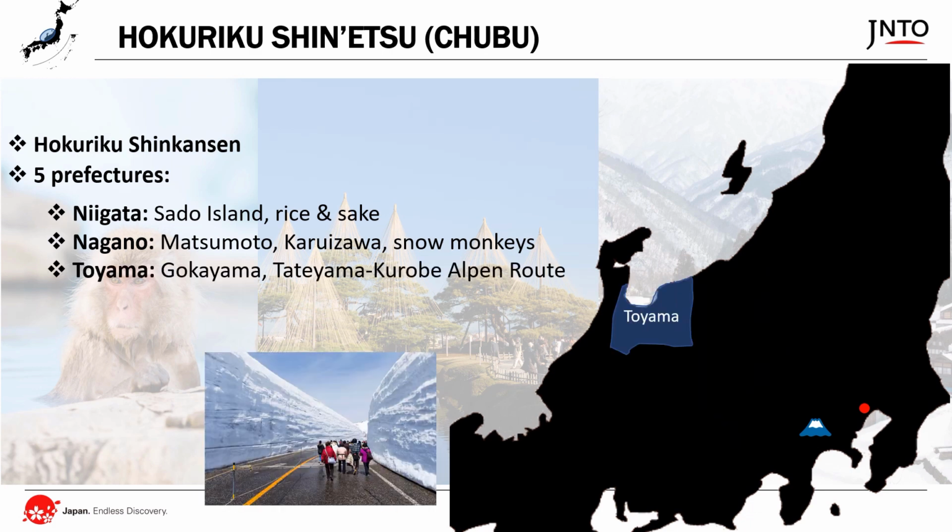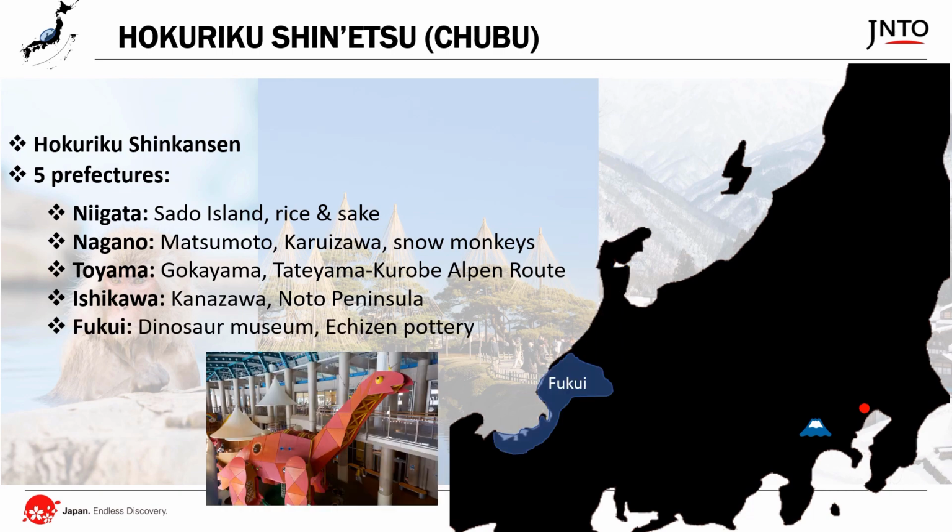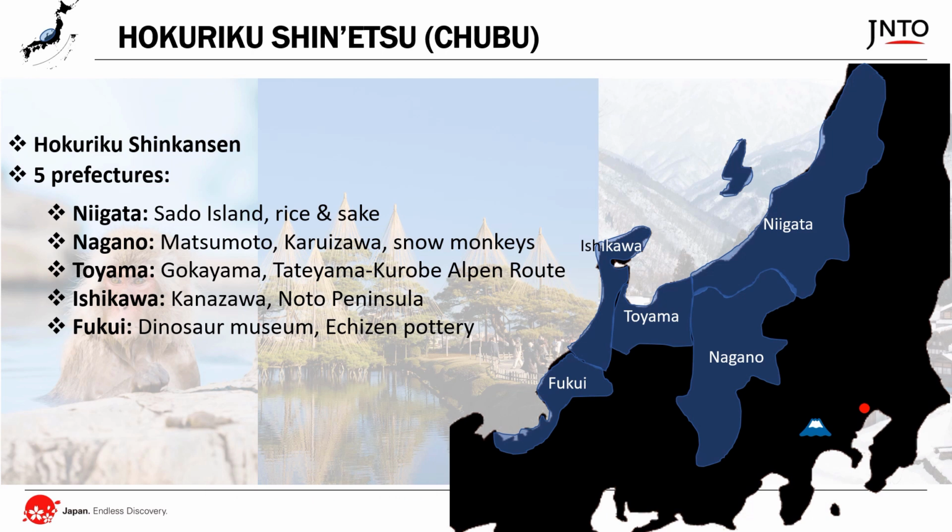Toyama Prefecture is known for the UNESCO village of Gokayama and the Tateyama Kurobe Alpine route. Ishikawa Prefecture is home to Kanazawa, which is the terminus of the Hokuriku Shinkansen, as well as the Noto Peninsula. Fukui Prefecture is known for its dinosaur museum, as well as its unique style of Echizen pottery. Once again, Hokuriku Shin'etsu, something for everyone, whether it's culture or outdoors.